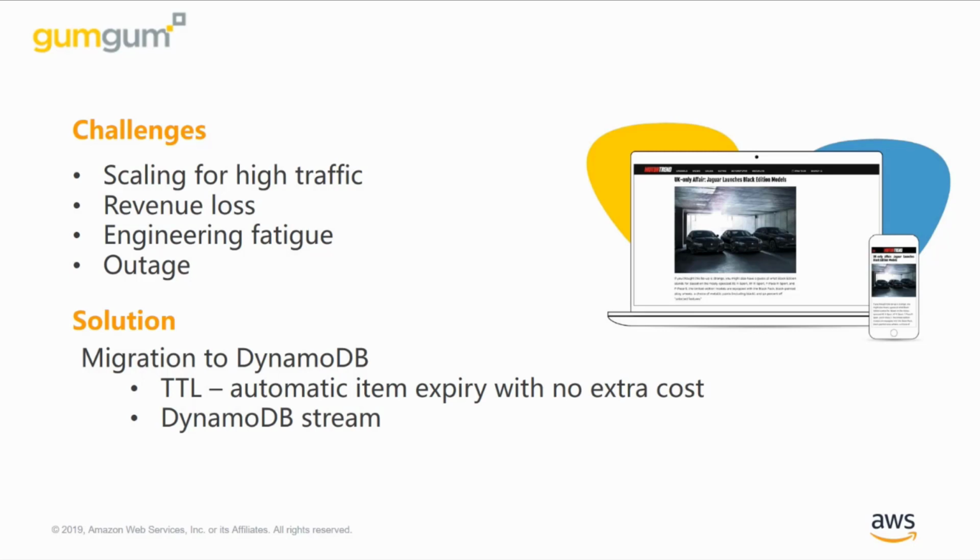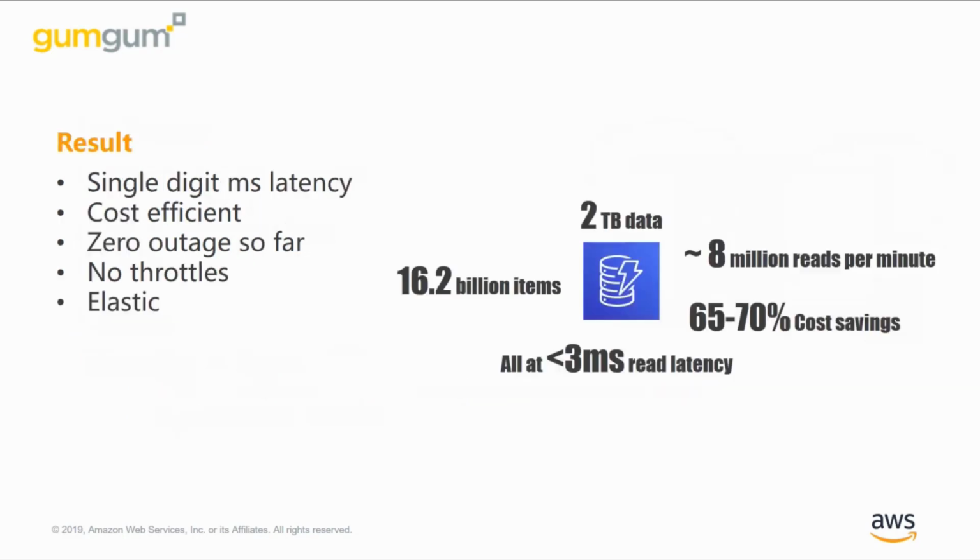When they started the project, the DynamoDB global tables feature was not available. So they also use DynamoDB Streams to replicate their data across multiple regions. As a result, GumGum observed all of their reads and writes happening in less than 4 to 5 millisecond latency. It's almost 2 years and the customer has not faced any outage, which is a big win for them. They also have very minimal throttling on their table. GumGum can now scale up and down their database on an as-needed basis. GumGum achieved 65 to 70% cost savings after migrating to DynamoDB.